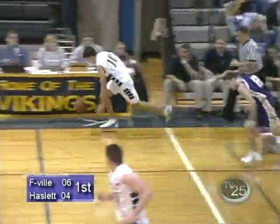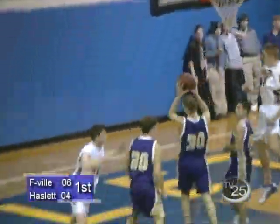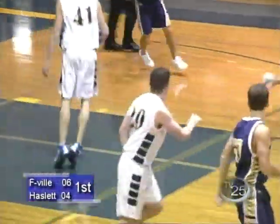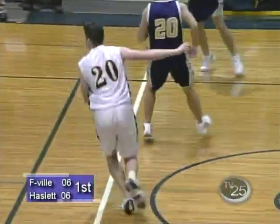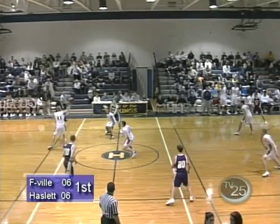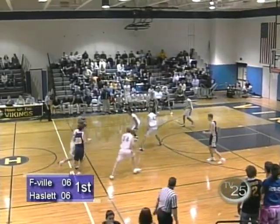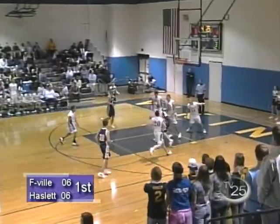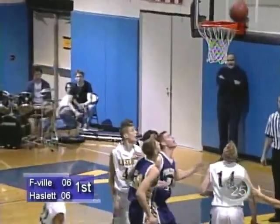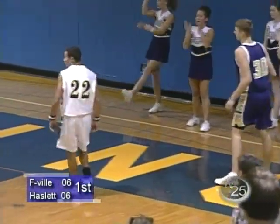Stolen by Ben Conroy there. Pass to 20, Matt Peterson, up and it's good. Good transition basket there by the Vikings. They tie the score at 6. Vikings pressure again. There's the ball. Peterson with good defense there. Pass is almost stolen by Bird. And no call by the refs there. Ball's going to be out of bounds and belong to the Vikings.